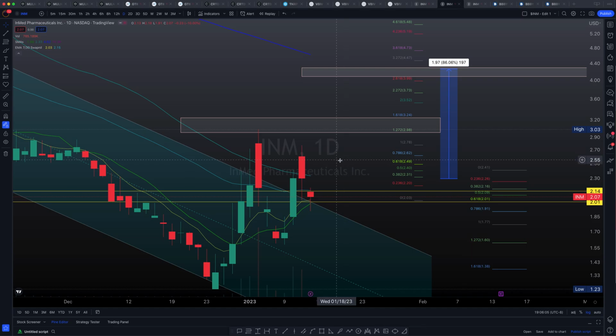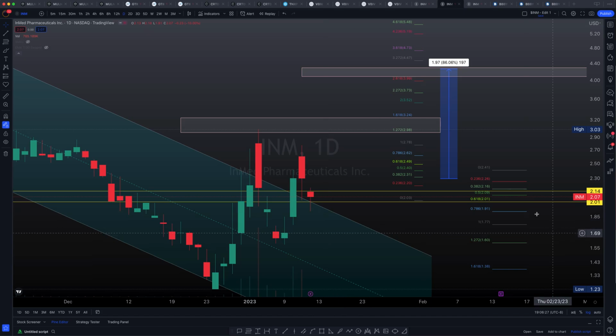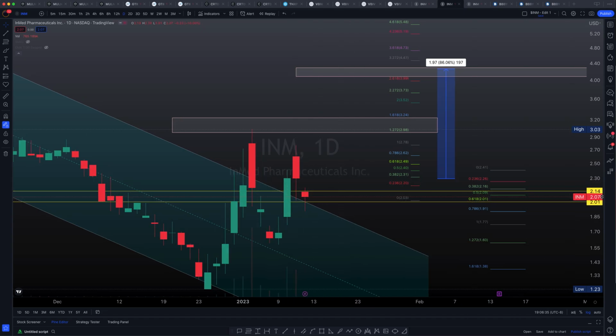Okay, so we're looking at INM on the daily chart here, and we were on this candle when we were talking last, which was literally about 2 days ago, right? We did mention the likelihood, a high likelihood, of coming back down to test our newly converted resistance into support, right? We also mentioned that a touchdown back to the 0.786 at 191 was good before upside continuation, right?